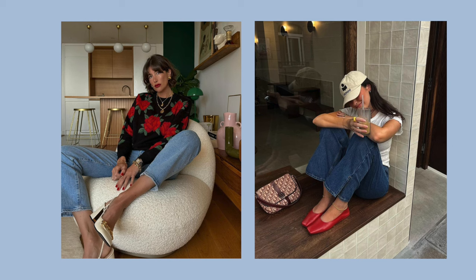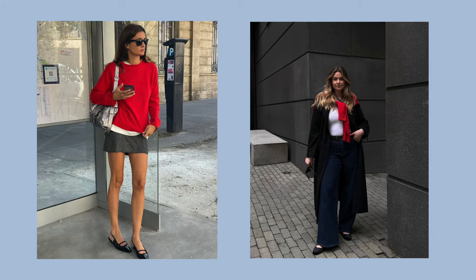And for me, because it is a color that I can wear quite easily, I am quite willing to invest into that. So stuff like red lipsticks, I obviously already have. I would quite like a red pair of shoes. I'll talk about shoes a little bit later. I'd really like a beautiful red jumper. That's top of my wish list.